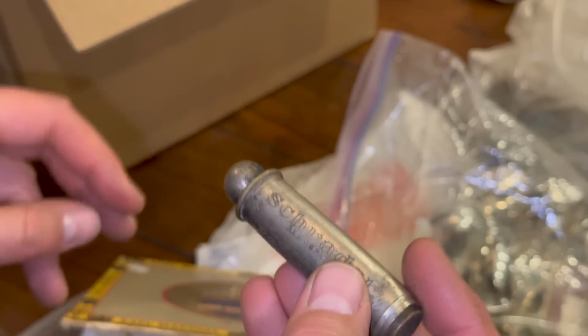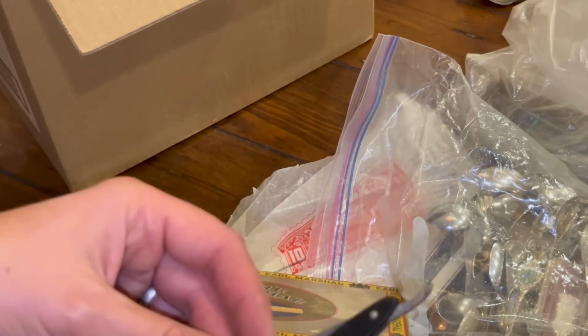Did your loop fall out of your head? Yep. That was a tire pressure gauge.